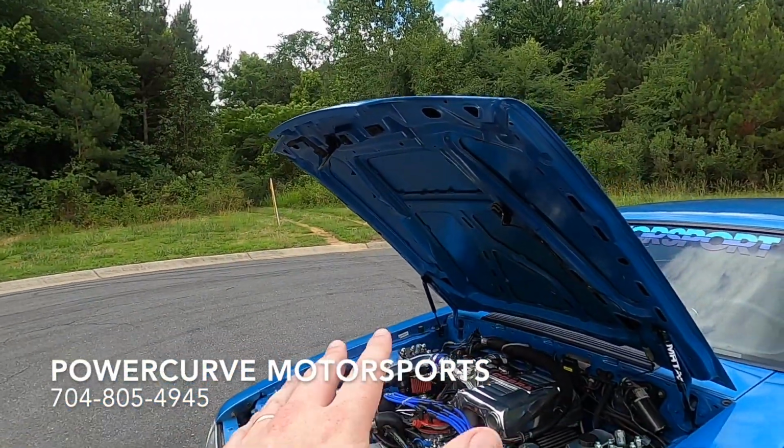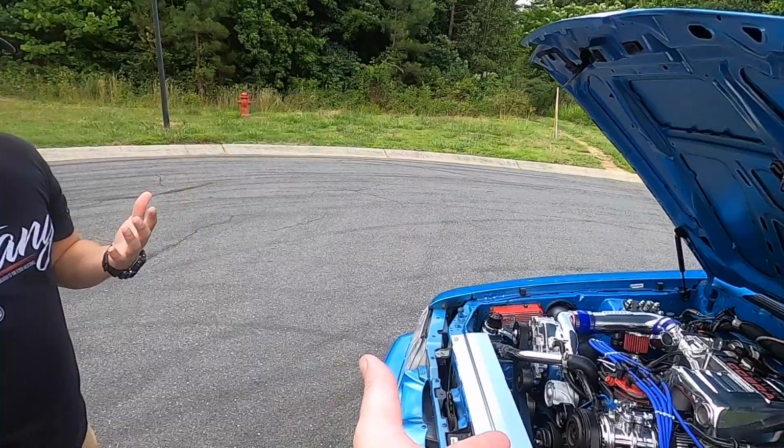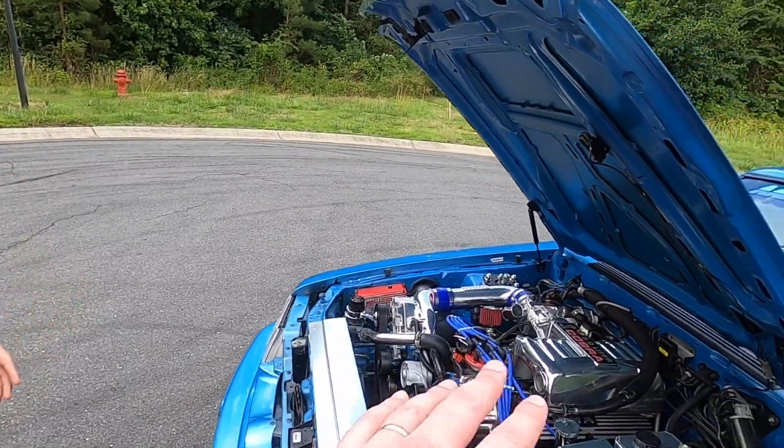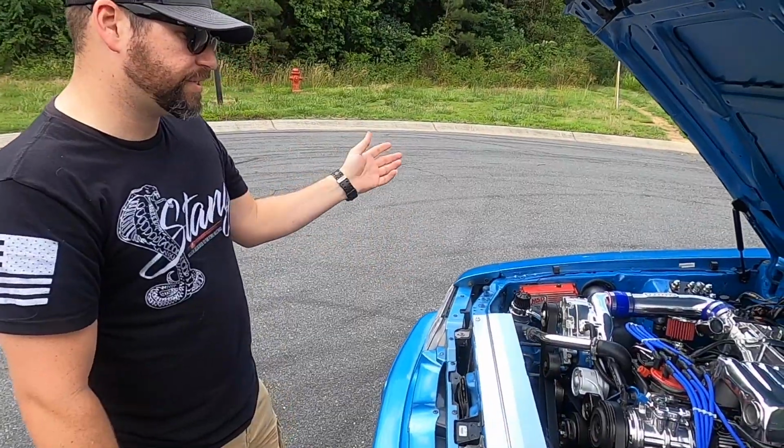So what did it put down when Rob tuned it? So it depends on how much boost we push to it. Yeah. Right now it's at 10 pounds. At 10 pounds, it's about 455. Nice. So that's kind of what you want with that block, right? Because you're telling me this has never been gone through. It's still stock. No, it's got Cobra Crane roller rockers, that 1.7 kit in it.